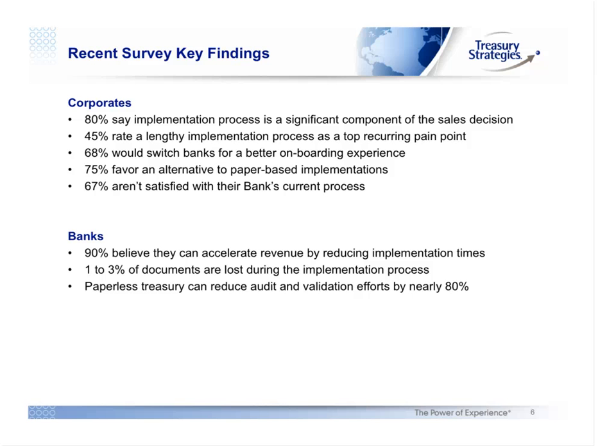They've given you a piece of information for the 7th time, and then you come back to them and you say, you know what, we're not sure we got that accurately. Can you give us that information again? And lastly, everyone's looking for execution excellence. And by moving to a more digital environment, a paperless treasury implementation, that's going to reduce the audit and validation efforts by nearly 80%. So the survey findings did underscore that this is a major area to deliver value, to win more clients, to increase revenue, and to improve efficiency and risk and control.